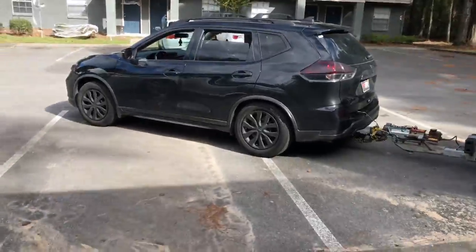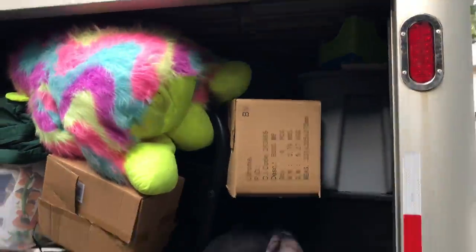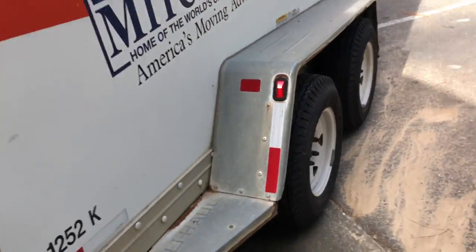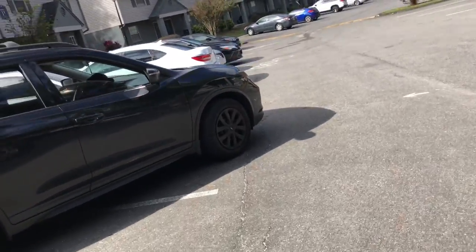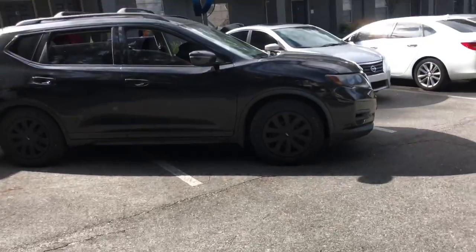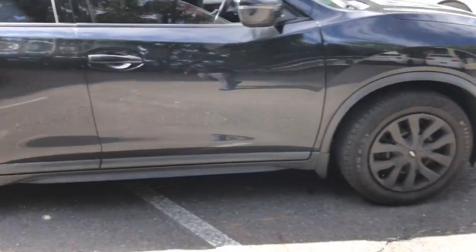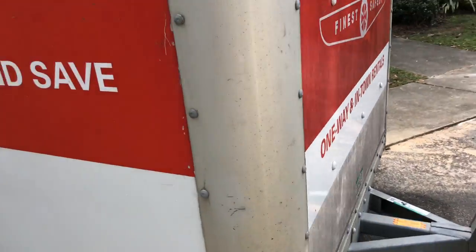6x12 hooked to the Rogue. And we also got this packed down, packed full to the top. My big boy up in the front, he ready to ride. Pulling the 6x12 trailer with the 2017 Nissan Rogue.